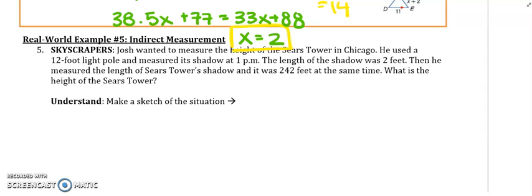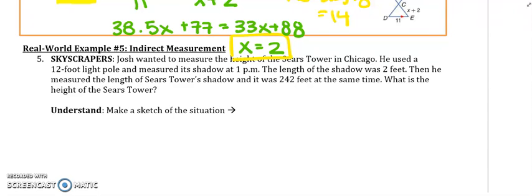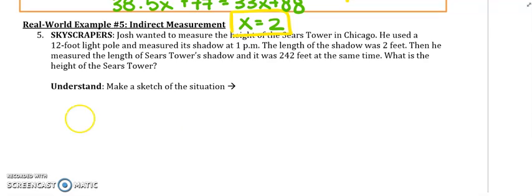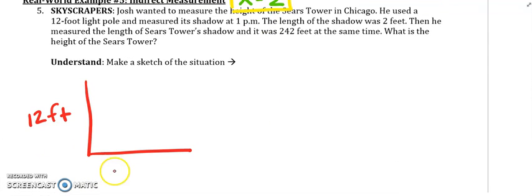Okay, so just for these last couple of problems, Josh wanted to measure the height of the Sears Tower in Chicago. He used a 12-foot light pole, so I'm going to stop right there and draw it, and measured its shadow at 1 p.m. The time isn't really relevant. The length of the shadow is 2 feet. So you can draw it as a triangle, whatever, but that just gives us a good picture.